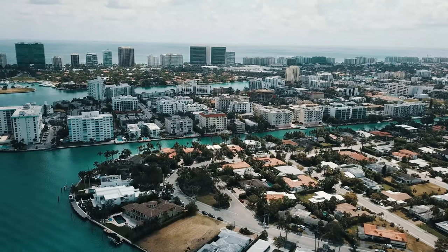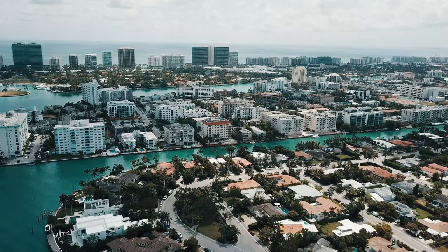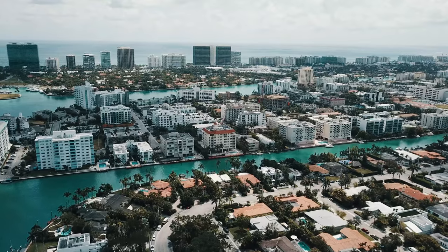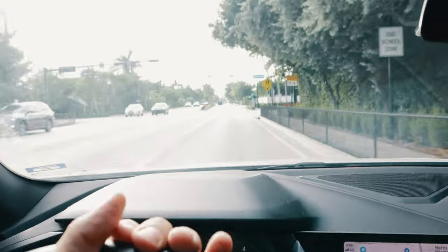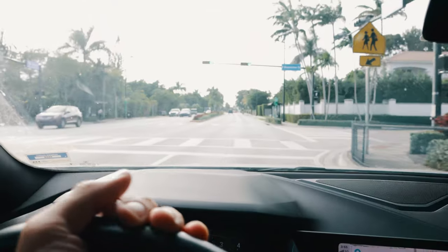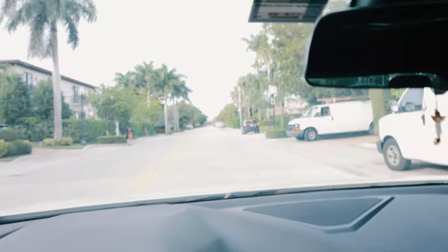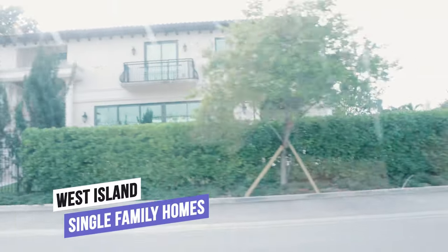And now I'm going to drive around Bay Harbor Island in the West Island, so you can take a look at how nice the single family house segment is. Here we are leaving one of the islands, the West Island, divided by the canal. And now I'm going to make a right turn, and I'm going to go north. And this is the city of Bay Harbor in the single family home segment.